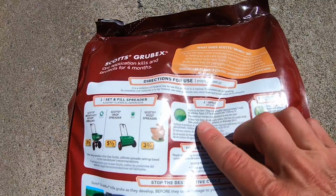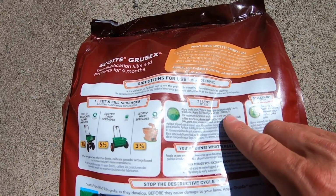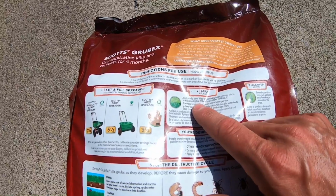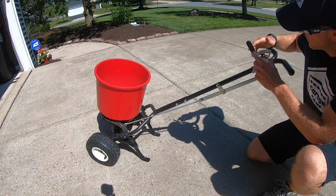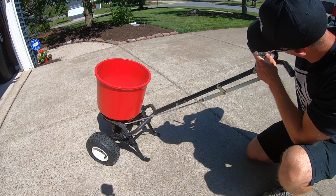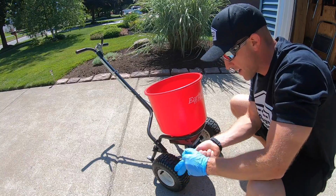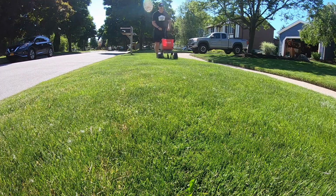So looking here at our bag, there's some fine print here. It says apply at 2.87 pounds of product per 1,000 square feet. How the hell do you measure 2.87 pounds? Well, I don't have a weight scale that I'm going to put this on, but what I am going to do is just simply round this up to 3 pounds per 1,000 square feet. So 3 pounds per 1,000 square feet here on my Earthway spreader is going to be about a 14. So I'm going to set my dial, and that's it. We're ready to go. Let's load her up. Don't forget your PPE. Have some gloves on. All right, let's rip. Let's kill them all.